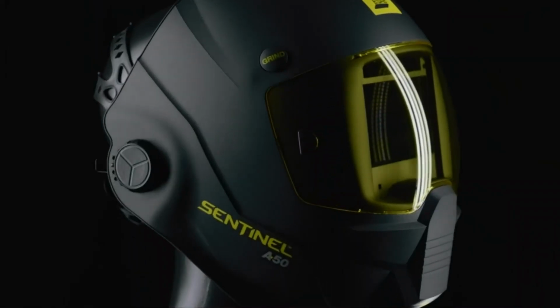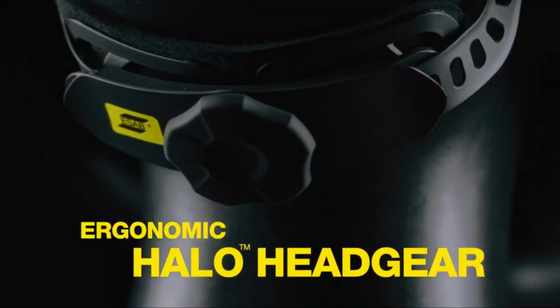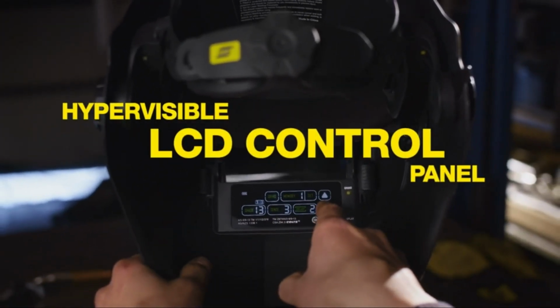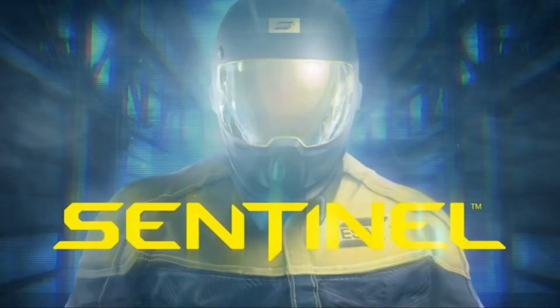Low-profile shell design, hard hat adapter, large viewing area, external grind button. The Sentinel A50 helmet is a top-notch product that provides excellent comfort and protection. It's no wonder over 1,000 verified Amazon customers have given it such a high rating of 4.8 out of 5.